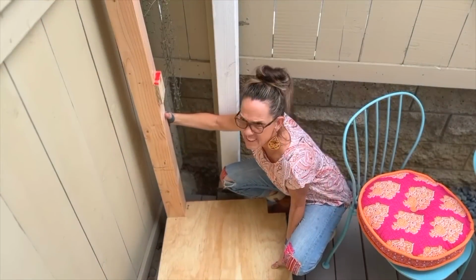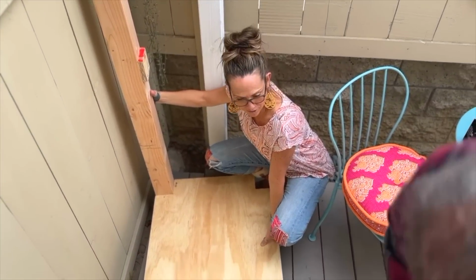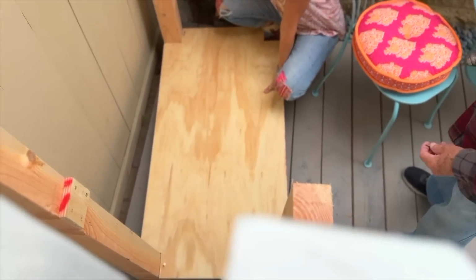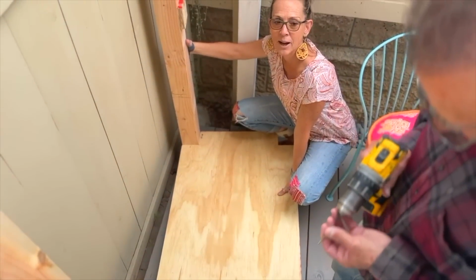You'll love it. What are you doing? Helping Grandpa. Grandpa, what are you doing? I don't know. You don't know? He's building me a barbecue. This is her outdoor kitchenette. My outdoor barbecue stand.